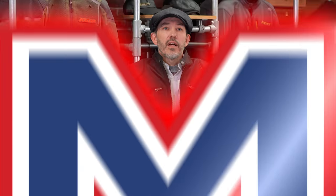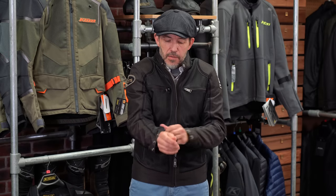So what we're going to do now is talk through all the different styles of textile jacket. I'm going to kick off with mesh jackets, go on to discuss jackets with no waterproof membranes, so lightweight summer jackets. We'll then talk about jackets with removable waterproof membranes, the kind of jacket often associated with adventure riding. We'll go on and talk about drop liner jackets, wax cotton jackets, and we'll finish off talking about laminated jackets. Mesh jackets, let's talk about mesh jackets.